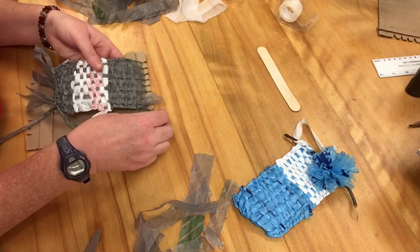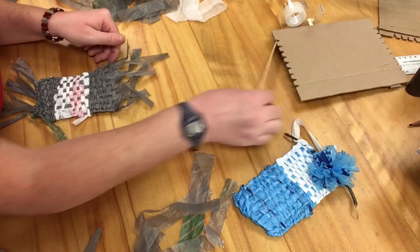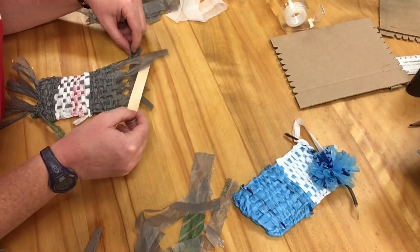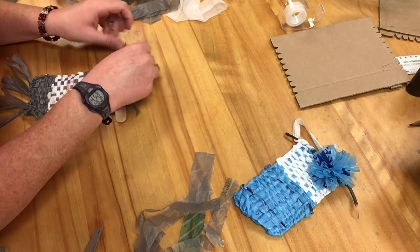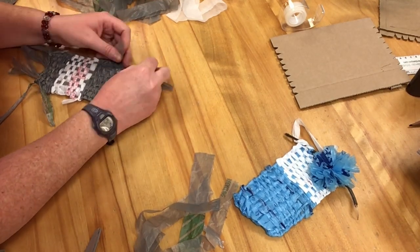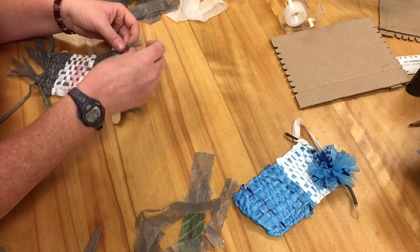The top is a little bit trickier. You'll want to take all of the plarn out of the loom very carefully and line up your stick, your popsicle stick or your actual stick, with the weaving, because what we're going to do is knot around it, or over top of it rather. And just like before, double knot the strings, one next to the other.